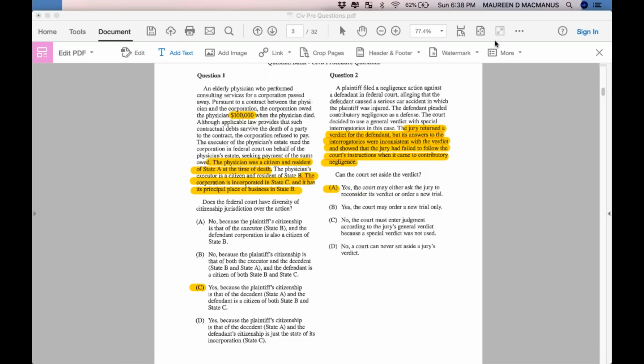All right. So it says here, a plaintiff filed a negligence action against a defendant in federal court, alleging that the defendant caused a serious car accident in which the plaintiff was injured. The defendant pleaded contributory negligence as a defense. So here they're just giving you all the facts about what's going on with the case. There's nothing that says anything about the verdict yet, so I don't care. The court decided to use a general verdict with special interrogatories in this case.